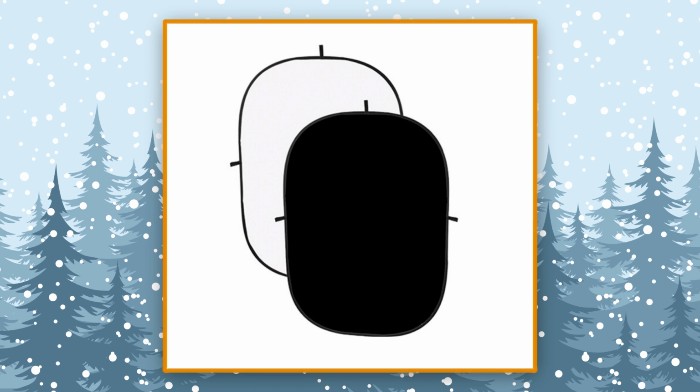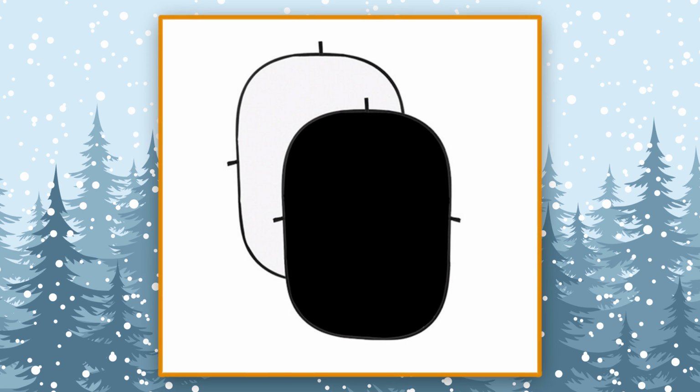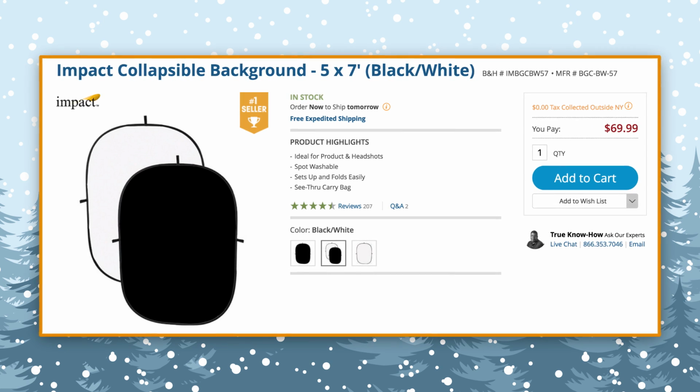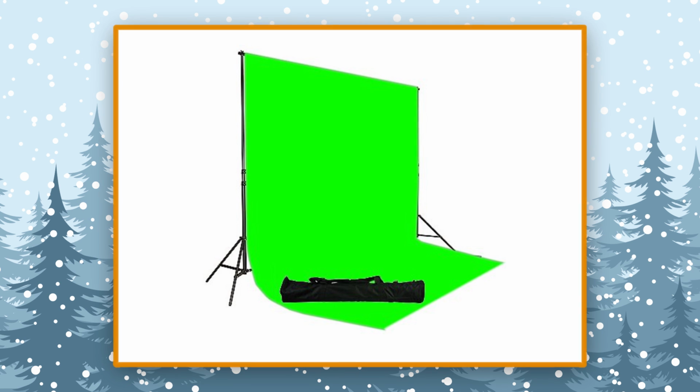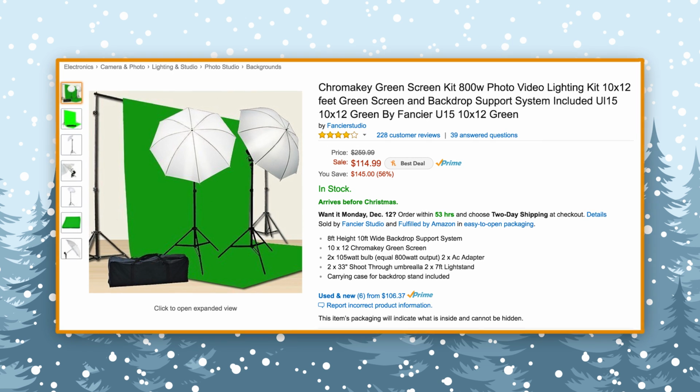Then we have the Impact 5x7 collapsible backgrounds. These are meant to be backgrounds to shoot talent in front of, but it would be perfect as a portable bounce and negative fill, and only $70. Then finally, the same green screen that we've been using for years comes with 2 lights, which we don't use, but the screen and support for it, and will run you for $115.